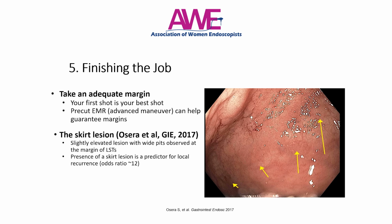This picture that you see here is what is known as a skirt lesion. So a skirt lesion was first described in 2017, but people have been noticing this phenomenon for far, far longer than that. Basically what it is, at the edge of a polyp, there is an area that is less visible, but it's still polyp. So if you look at where I have the arrows here, that is the true border of the lesion that you see in this picture. And the presence of a skirt lesion is a predictor for local recurrence because if you are likely to miss it, you will likely have recurrence.